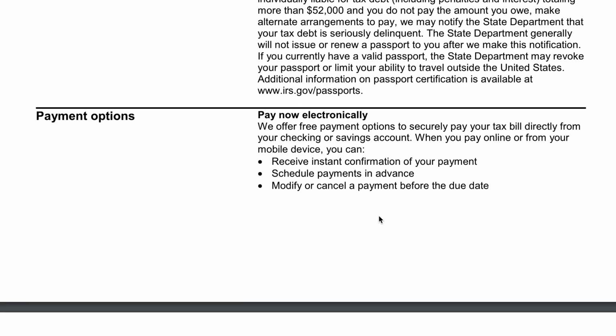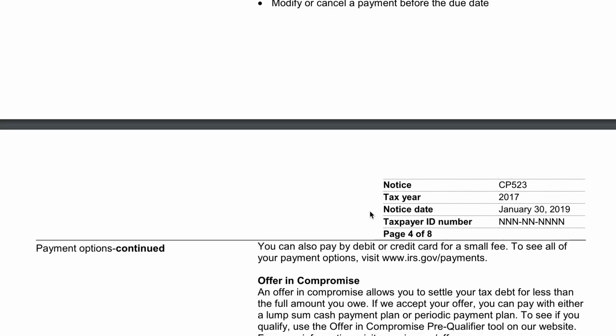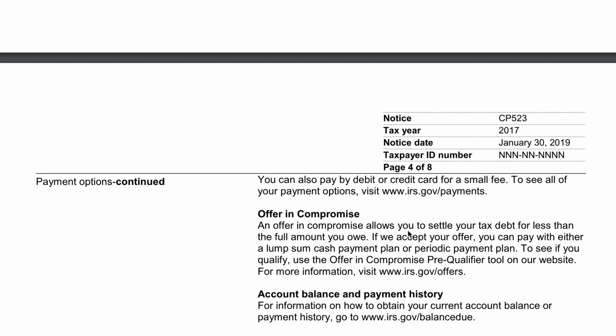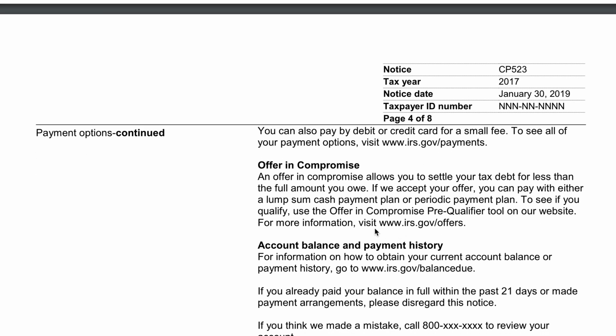Below this, we go over your payment options. You can go online. You can get money taken out of your checking or savings account. You can also pay by credit card in some instances, but if you do, that is processed by a third party that does charge a percentage fee. It might be a small fee, or it can be a significant fee based on the amount of your payment. So be careful when you're making that credit card payment that you're not paying way too much money in a fee, when you could have saved that money by having the money come out of your bank account.